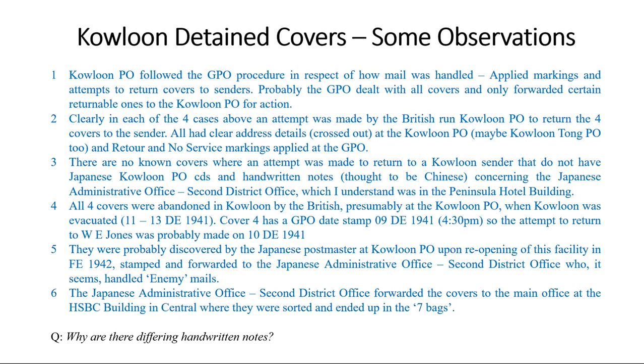The second district office, the Japanese administrative office, was in the Peninsula Hotel building. It was renamed by the Japanese. And that office closed down at some point, and then all administrative affairs, definitely associated with so-called enemy mails, POW mails and everything else, seem to have been handled at the main office, which was located in the Hong Kong Shanghai Bank building in Central.